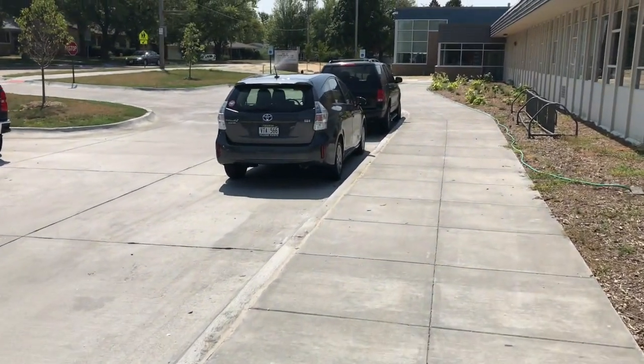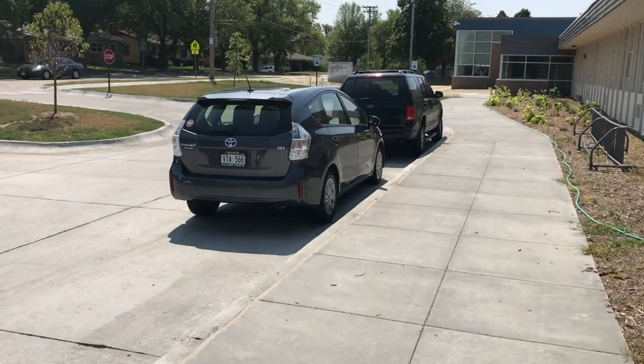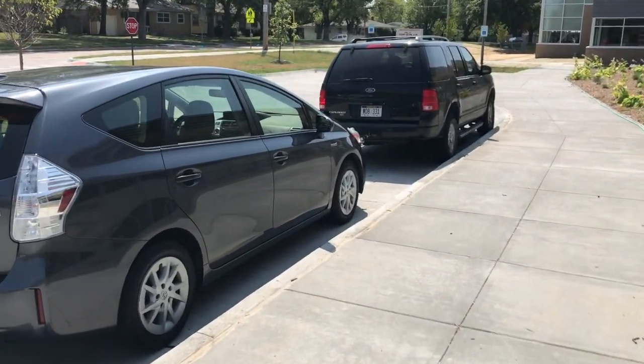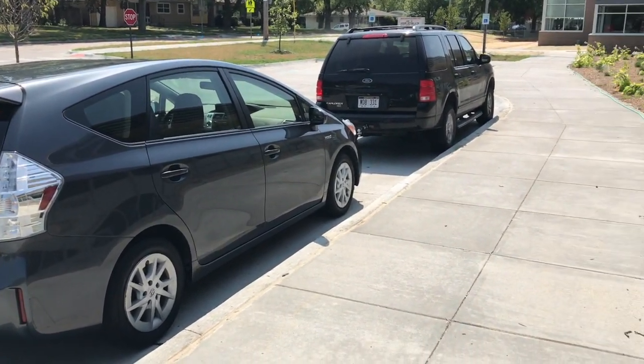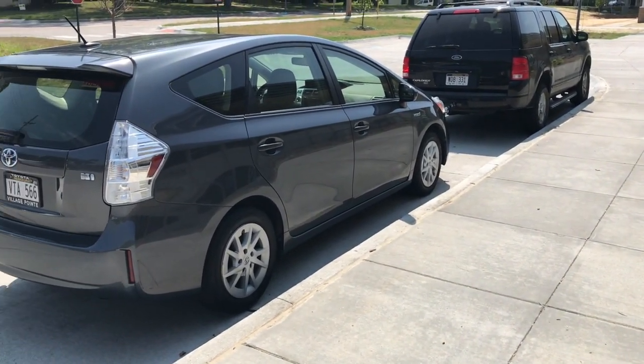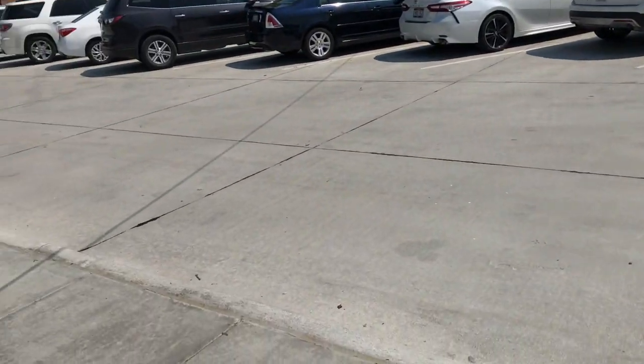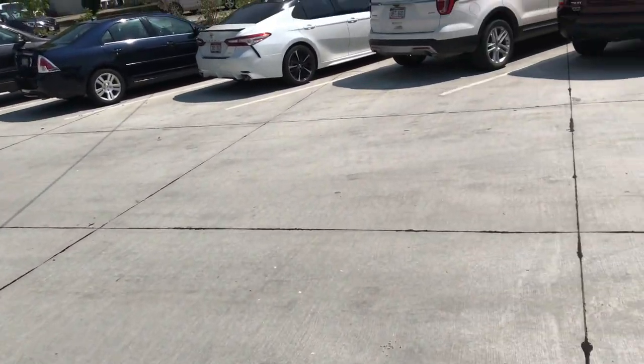Please, please, please do not do what my two staff members did here and park in the fire lane. When you leave your car there, it holds up the line for everyone else. I'm going to go have a word with these two staff members. So please do not park there.